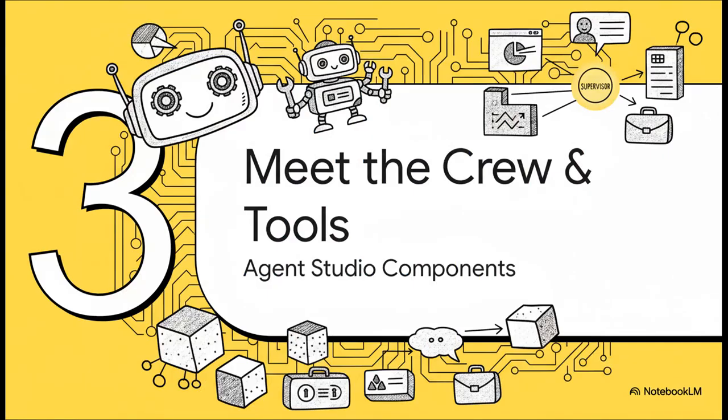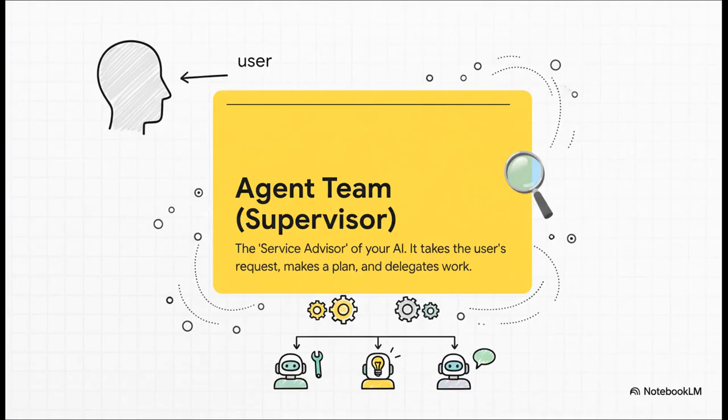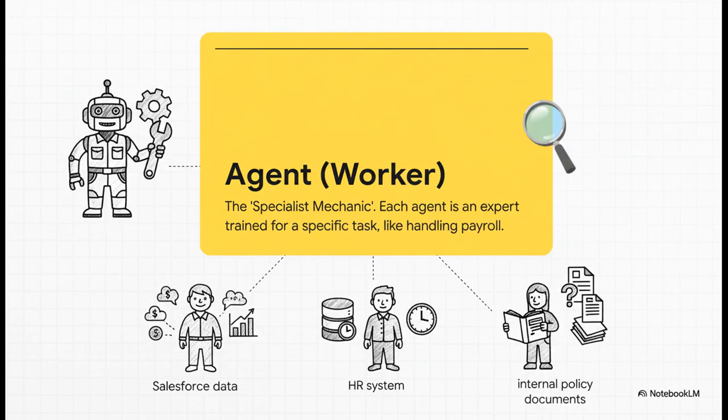All right, so let's formally meet the crew and check out their tools. These are the fundamental building blocks you're going to be working with inside Agent Studio. First up, you've got the agent team, which really acts as the supervisor. Think of this as the brain of the operation. It's the one talking to the user. Its main job is to hear the request, break it down into smaller jobs, and then figure out who's the best agent for each of those jobs. It's the planner.